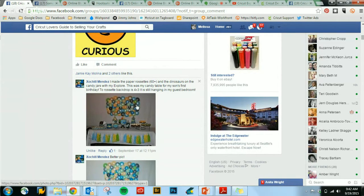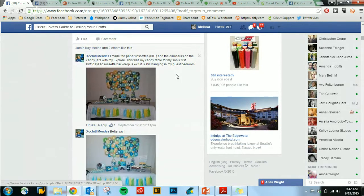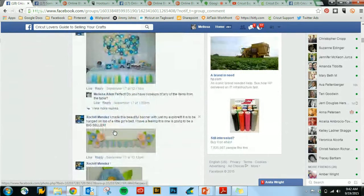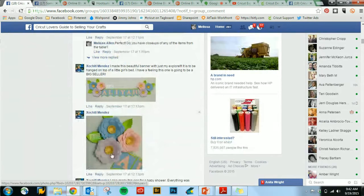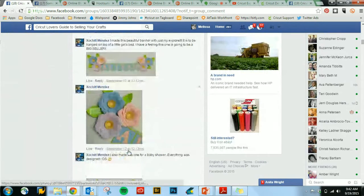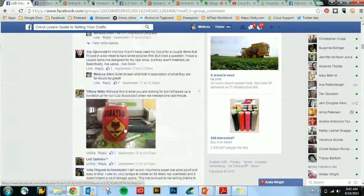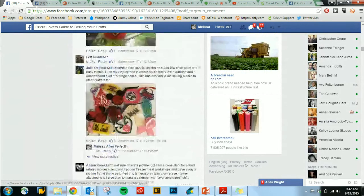So this is a scene that she created. She made all of these rosettes to decorate the background, and then she also customized all of the candy jars. And she said she still has the rosettes hanging up in her guest bedroom. So here's some of her individual close-ups of the different crafts. This is one that you might have seen. We featured her on our Instagram channel a couple months ago. Here's somebody who made a donation jar for her Cub Scouts pack.